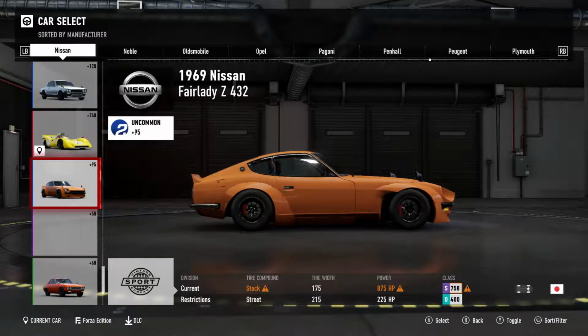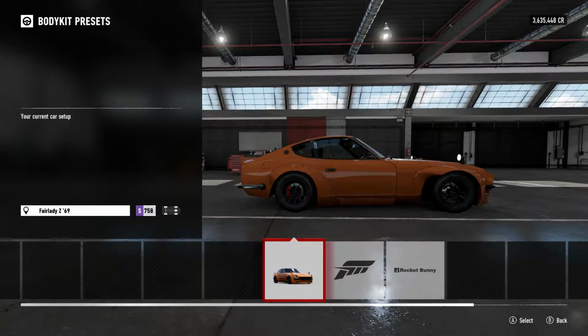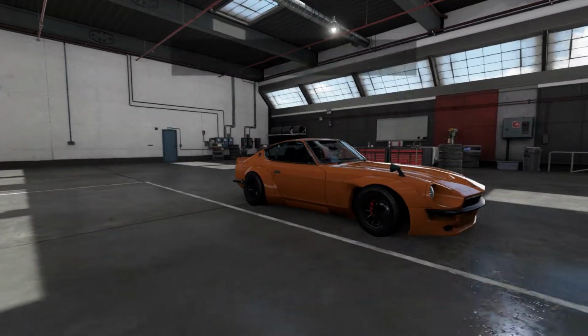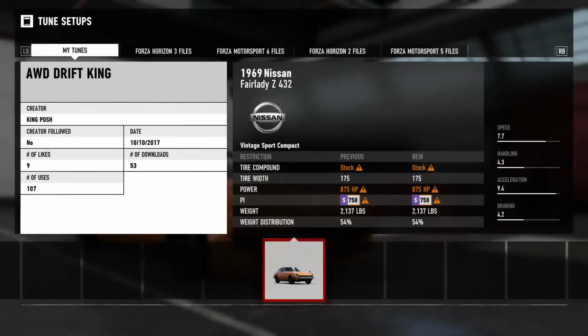Alright, Nissan Fairlady Z 432. Alright, there are buddies present that you can do. Couple things you can do to it. So I went with Rocket Bunny. All-wheel drive drifting. All tracks ready. Points ready. 53 downloads, 9 likes, been used 107 times. Awesome.